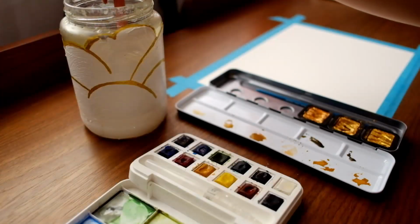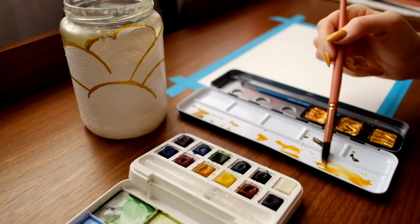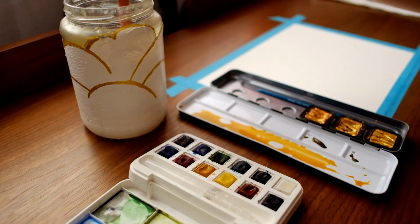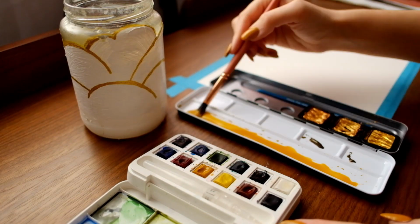All right, so here we go. I am starting by getting my paint ready. So I actually had a failed attempt at getting a flat wash of watercolor before I started filming. I wanted to test it out and see how I wanted to do it, and I learned what not to do. So learn from my failure.